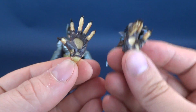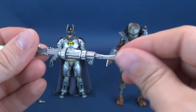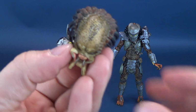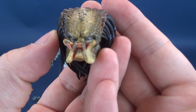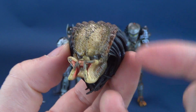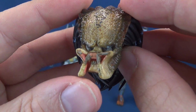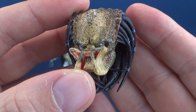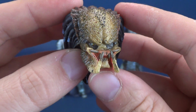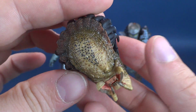Pretty much standard go-tos, with the only exception really being the combi stick, which, like I said, looks a little bit different. So putting that to the side, the Predator also has an interchangeable alternate portrait, which I can't help but feel like we've gotten before, perhaps not in this color change option, but it definitely looks like one we have gotten before, even right down to the Jungle Hunter. I'm sure this head sculpt has been used with the Jungle Hunter and various different Predators over the years. But again, it's the change of color that makes it unique.